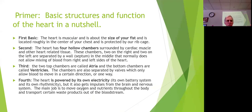So just basic structure and function. Again, the heart is a muscle for the most part, and it's about the size of a fist. And it lies in the center of the chest, maybe not perfectly, but protected by the rib cage, thank God. There are 4 hollow chambers, okay, surrounded, of course, by that cardiac muscle and other heart-related tissue. So these chambers, 2 on the right, 2 on the left, are separated by a wall of muscle called a septum or a septal wall that's right down the middle. And it doesn't allow mixing of blood under normal circumstances, unless there are defects. We won't go into those because those have to do with disease cases and abnormal defects in the heart, usually congenital, I think, most of those.